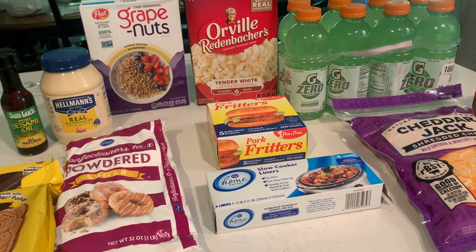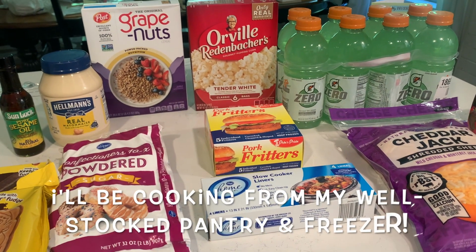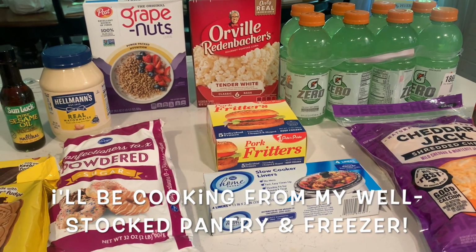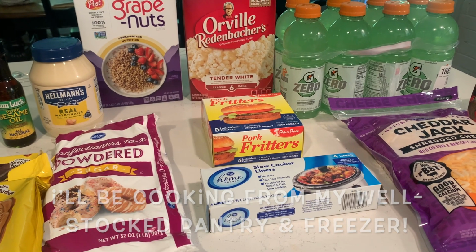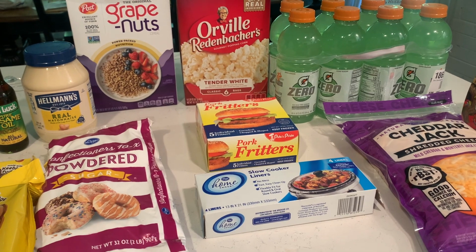Not even as much that as just picking up the things that were on sale for a good price that Kroger had this week. All right, I don't know if I'll have anything else to add to this or not. Let's just see what happens after this. I'm not even sure myself.